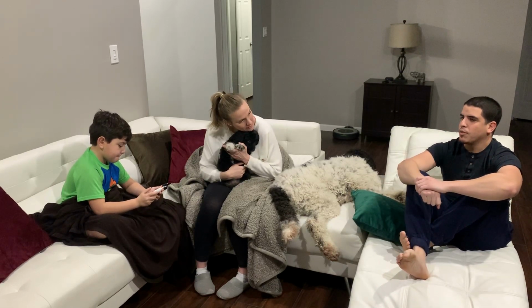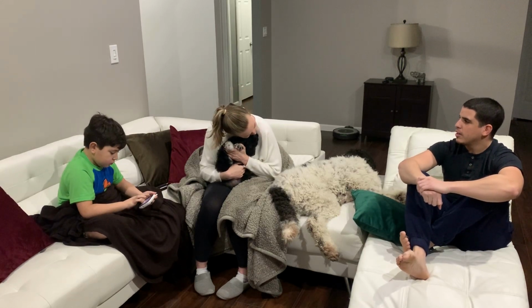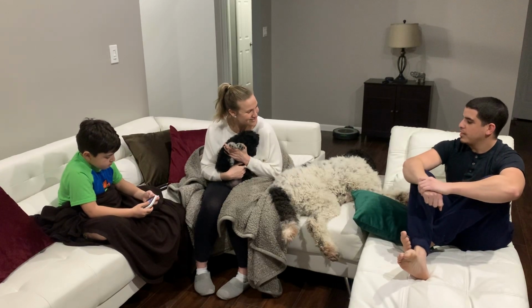I'd say it's definitely awesome having dogs and not having to find hairs everywhere in your house and on every inch of your clothes. So yeah, that's a great reason to have an Aussiedoodle.